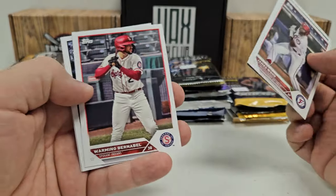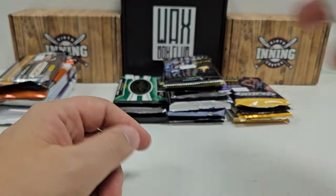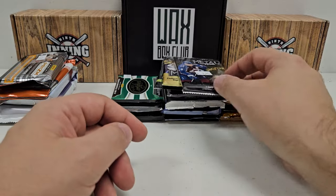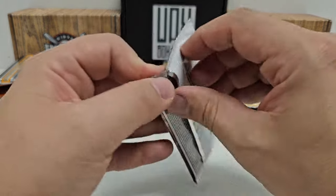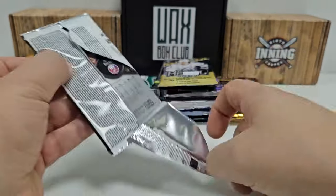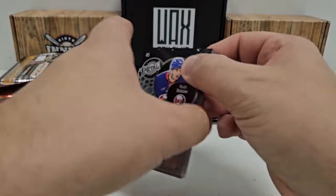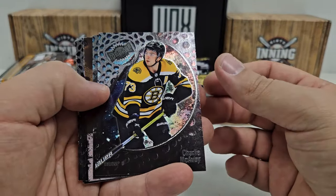And I really don't open much pro debut, so I don't know names of subsets and stuff like that. Not a clue on. Let's do Metal Universe. We got 22-23 here. Hockey time again. Do the 21-22 one after it because I just don't have much hope with Metal Universe. It's really hard to pull the autos anymore, and it looks like we're not going to have one in here because it's going to be a basic insert.